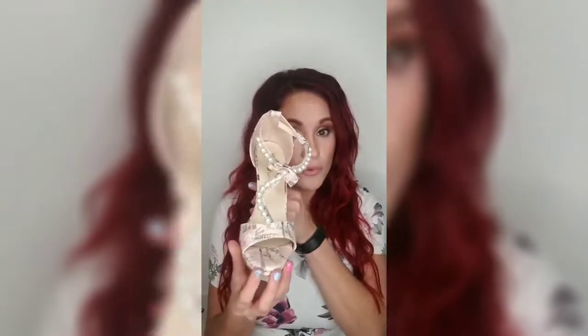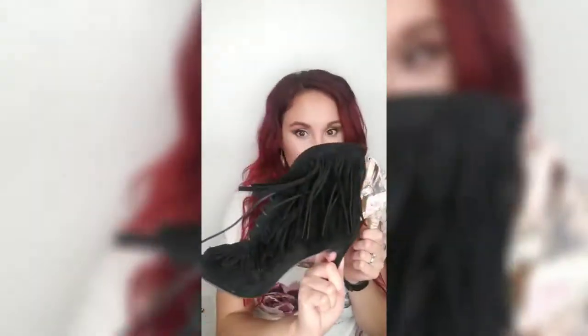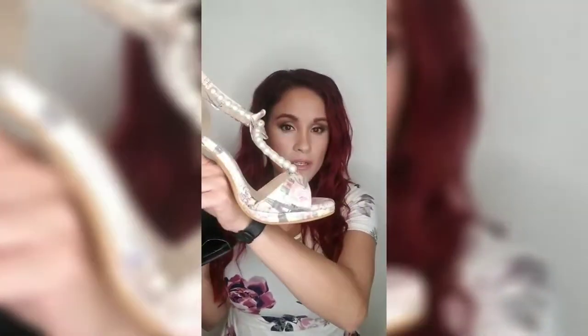So here's shoe number one. It's like a sandal heel. And then here's shoe number two. Tie these up at the front so you have more coverage, and it also grabs your foot better. It's kind of like a booty sandal and a sandal heel. All right, so if you picked this shoe, you're right.